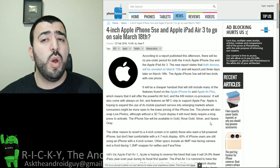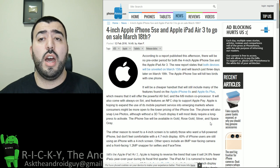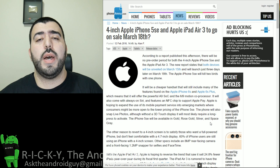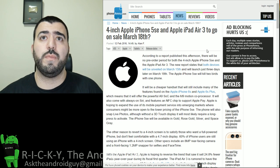Will that go 580, which I believe, or 550? I think that's their cheapest iPhone, new iPhone right now. But will it go below that, or will it go higher? So really curious to see how that will go.